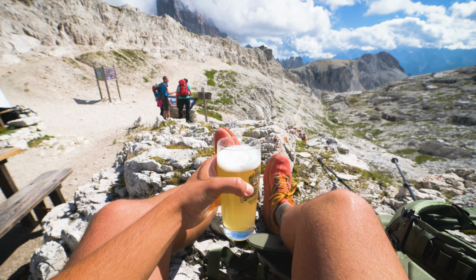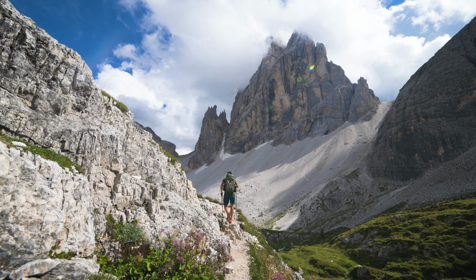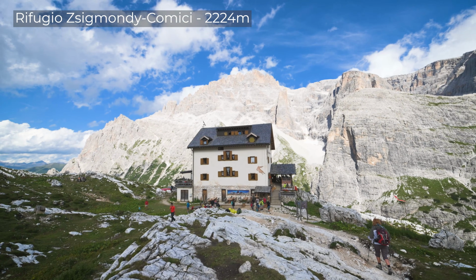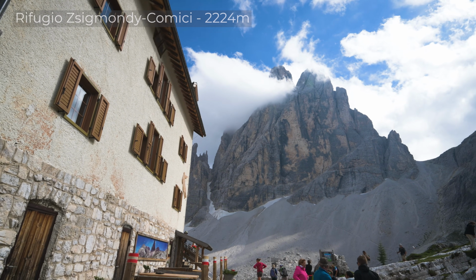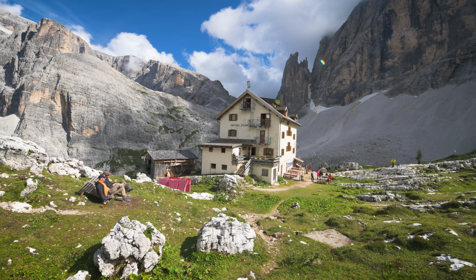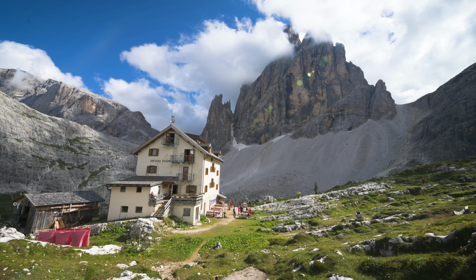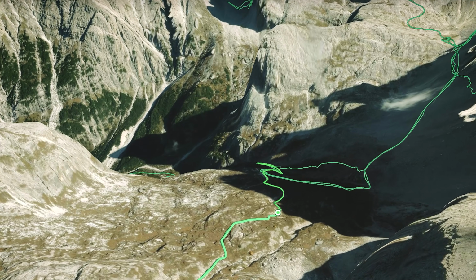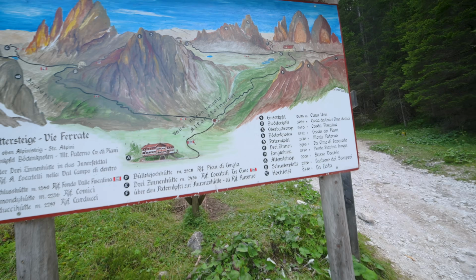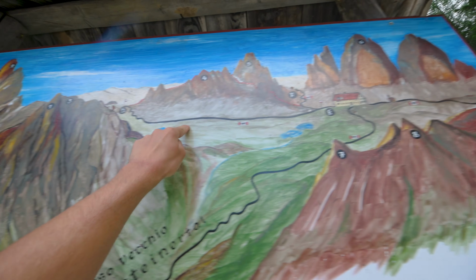After a well-deserved beer, you'll start hiking down, and after 30 minutes you're going to reach another hut, Rifugio Zigmondi Comici. It's located right below the huge north face of Croda dei Toni, and it's really hard to describe how massive this mountain is. From here, it's time to hike back down to Rifugio Fondovalle, where there's a beautiful sign that perfectly recaps the entire loop.